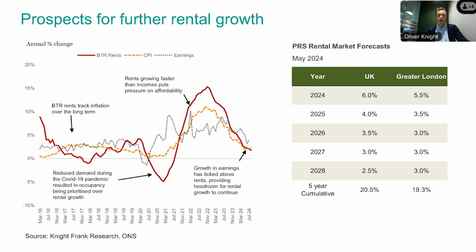Another point to note, and you'll be able to see it on the chart here, is that the year-on-year build to rent rental growth has actually just ticked below year-on-year growth in earnings across the UK, and really we see going forward rental growth is going to be driven in the main by expectations of where earnings growth is going. And our latest rental market forecast, which we published earlier this year, really follows that pattern. So that relationship between rents and earnings, a really strong one historically, is just recalibrating at the moment. Next slide, please.